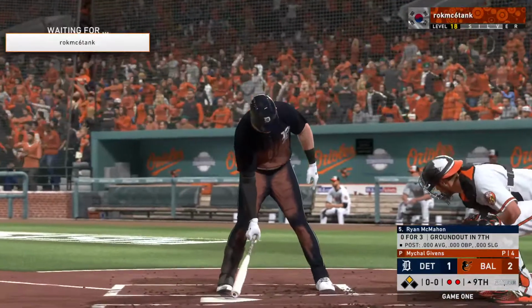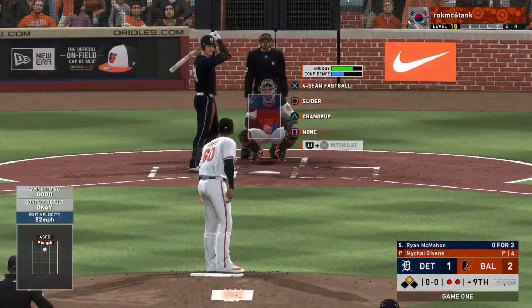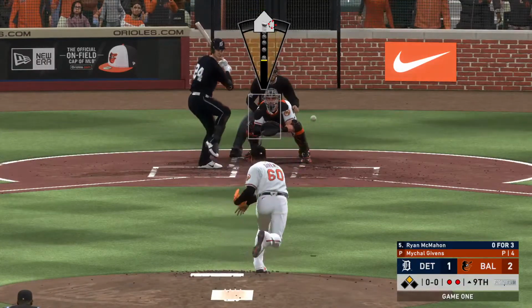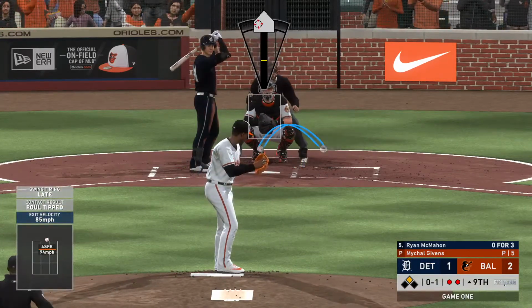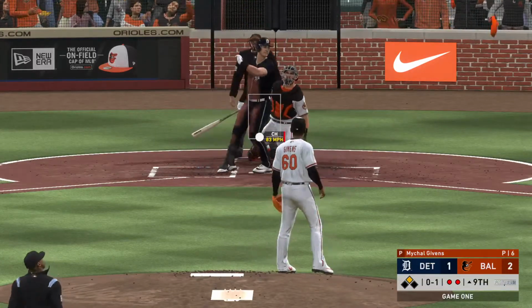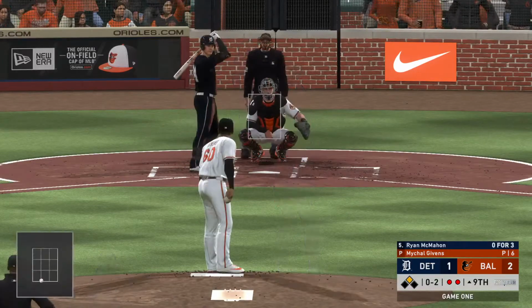Now at the plate, Ryan McMahon, as he'll look to bring home that tying run from second with a base hit into the outfield. Trying to hold the lead. Here's the delivery. Fouled away. Ready with the 0-1. Lifted down the line in left. And that will end up a foul ball.